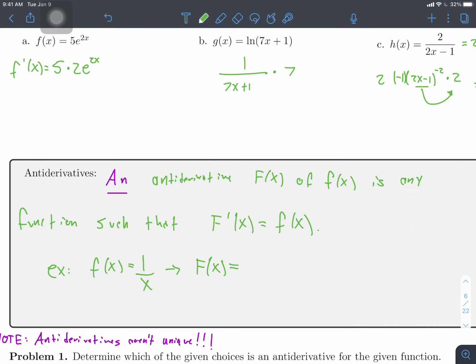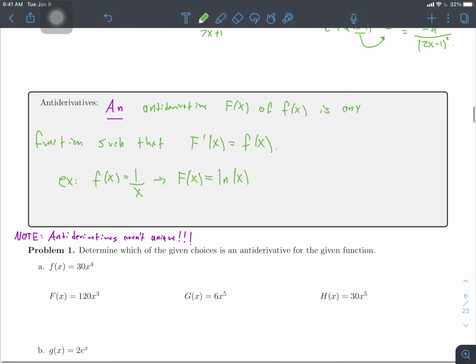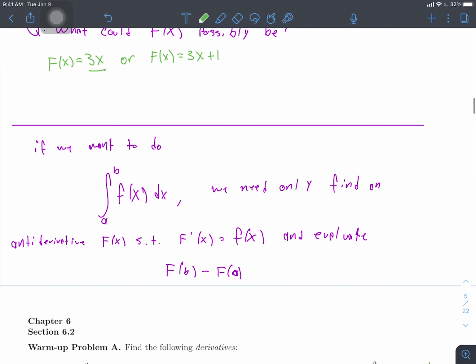The natural log function is a function whose derivative is 1/x. Okay, so this is what an antiderivative is. So you can imagine how this is going to fit into the fundamental theorem of calculus.